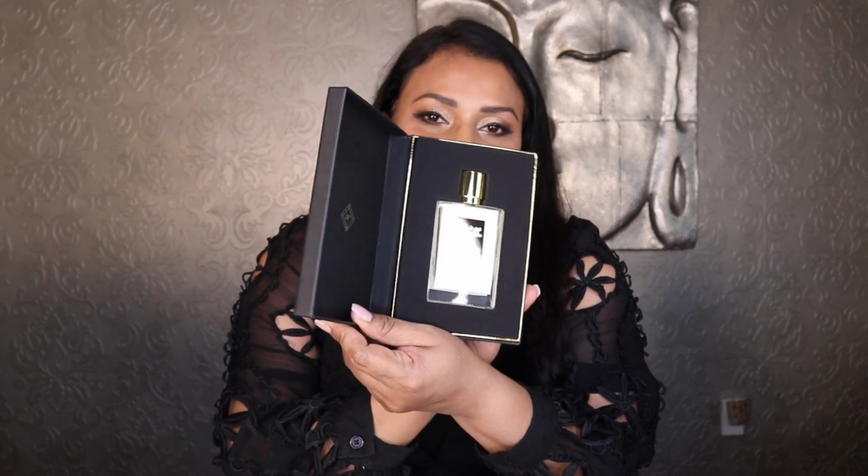This is Ceylon Can't Stop Loving You. This is a new release and I have been dying to add this to my collection. I've actually already sniffed this at Sephora, so I know how it smells, but this is sort of like a first impression in a way. So let me show you the typical Ceylon packaging. There it is. Let me take it out. All right, so typical Ceylon bottle, no introduction needed there. Let me go ahead and spray this, okay?